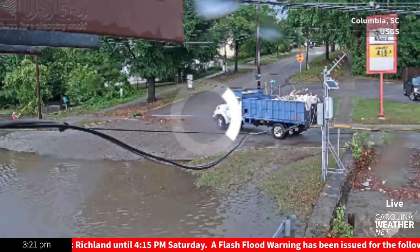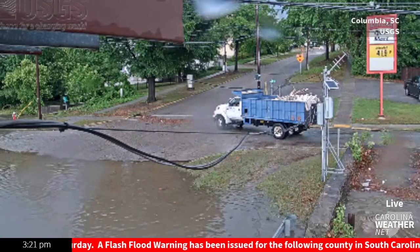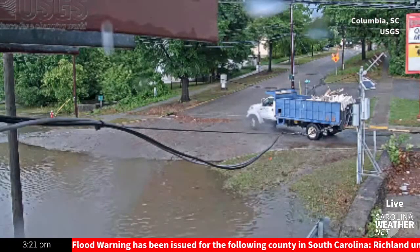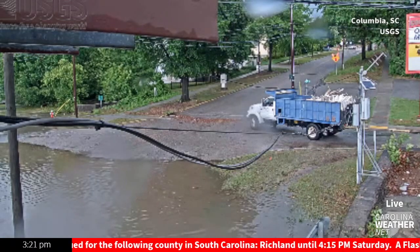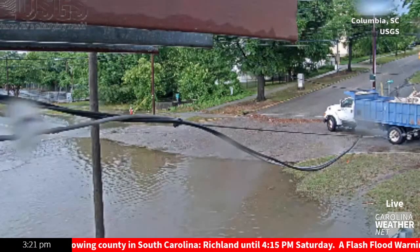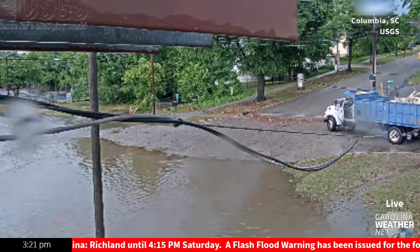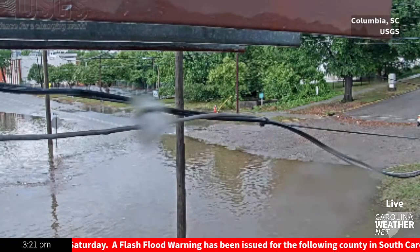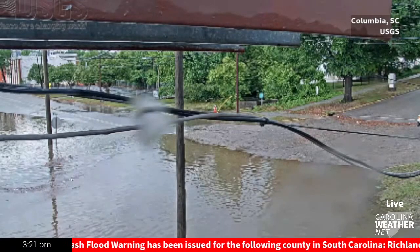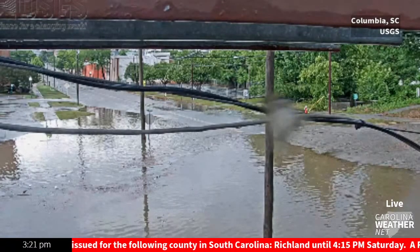Again, this particular section of the Rocky Branch that we're looking at here as the camera rebuffers is a frequent repeat offender of flooding, and that's exactly why this camera is here. And you can see, although it does take some time to buffer, it is a camera that moves around. So as different officials are looking at different things, you can slowly start to see that this camera is beginning to pan around a little bit, and that is certainly helpful to get a full sense of what might be going on here. Again, this is in the downtown Columbia area. This is Rocky Branch at Wally Street, and this camera is in cooperation with the city of Columbia.